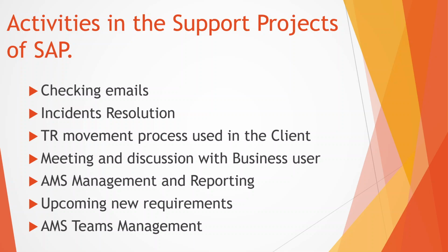That's why I've written AMS management and reporting as well. In that regard, a lot of meetings happen within the team, then cross-team meetings and so on, then management level meetings and likewise.